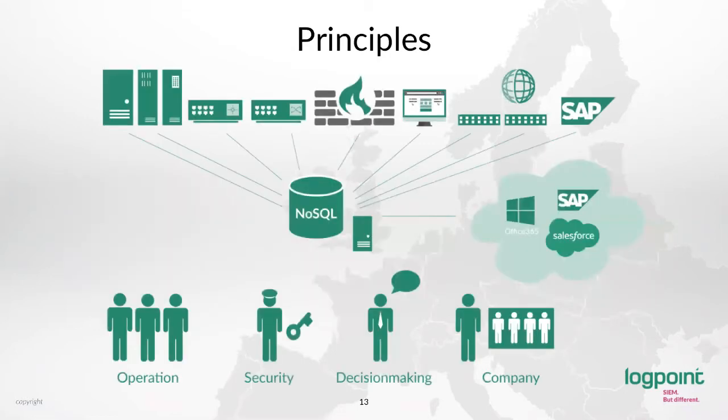So when we look at the principles, we are bringing all these devices into one single environment. We operate on a NoSQL database, as I mentioned. We find it resolves a lot of speed issues compared to some other people who may decide to use a SQL database. And it can also save on some costs with licensing, because we're not needing to go out to Microsoft and say, can we have a nice, lovely SQL license?